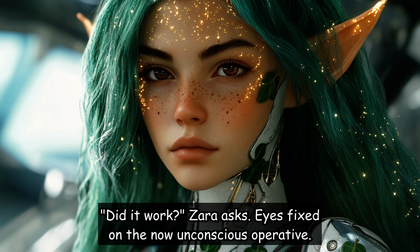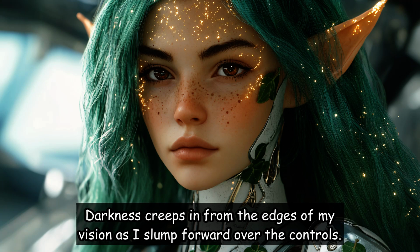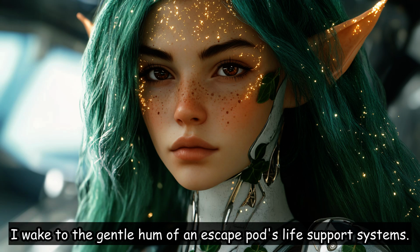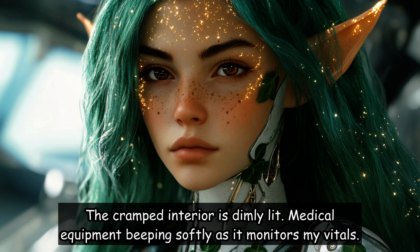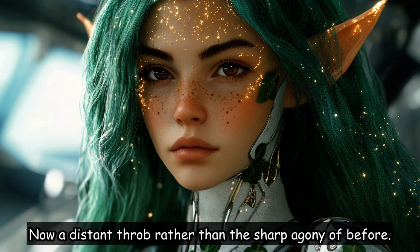"Did it work?" Zara asks, eyes fixed on the now unconscious operative. Before I can answer, the pain in my chest finally overwhelms the stims and medical patches. Darkness creeps in from the edges of my vision as I slump forward over the controls. The last thing I hear is Zara calling my name, her voice growing distant as consciousness slips away. I wake to the gentle hum of an escape pod's life support systems. The cramped interior is dimly lit, medical equipment beeping softly as it monitors my vitals. My chest is wrapped in regenerative bandages. The pain, now a distant throb rather than the sharp agony of before.